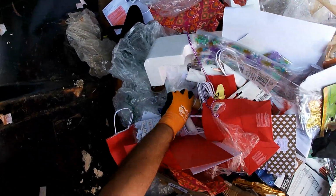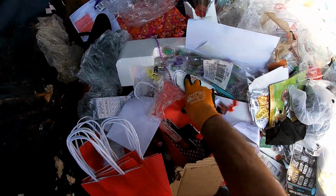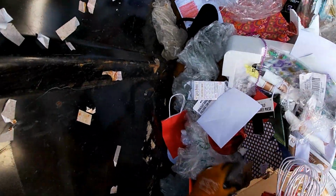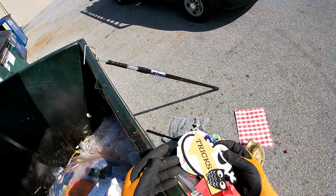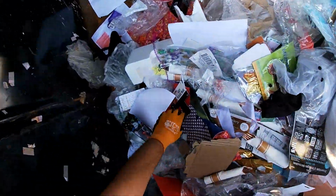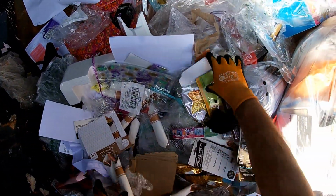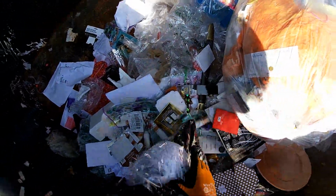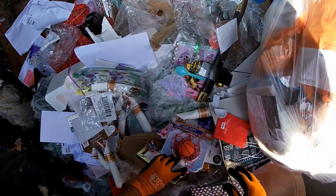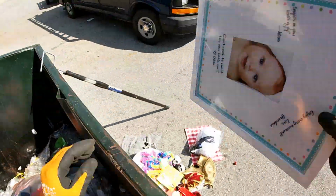They're unloading a truck right over here, so it's like, all right, we'll see. Got some bags. Looks like some balloons. Don't need them. I don't need that. What's this? We'll take that. Take this, check that out. Oh, what we got here? Nice.